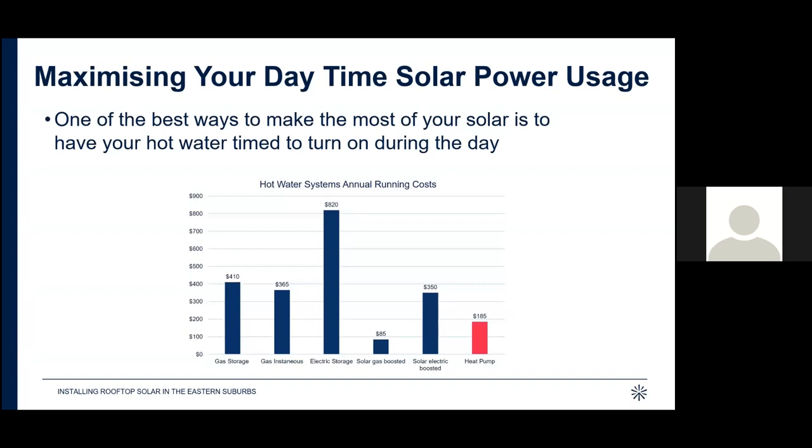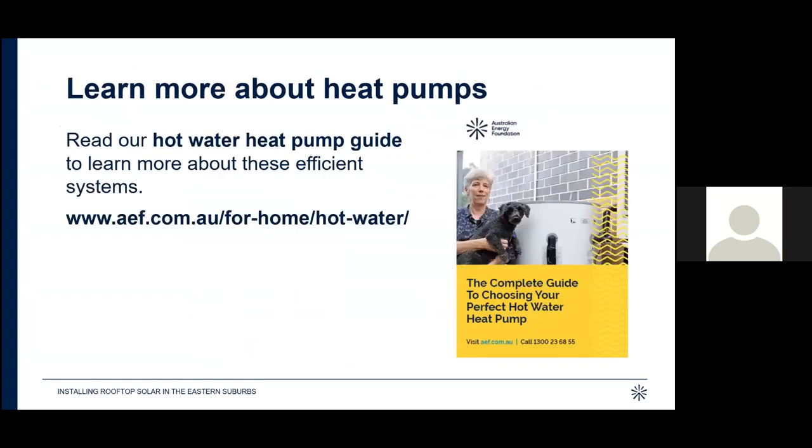And it's a great place that you can then tip your solar power into to give you hot water throughout the day via your heat pump hot water system. Really efficient. Those devices use something in the order of a quarter to a third of the electricity of a classic hot water system. We've got a guide on our website.